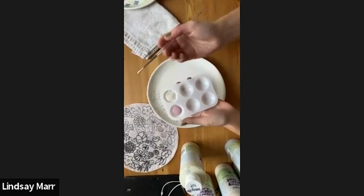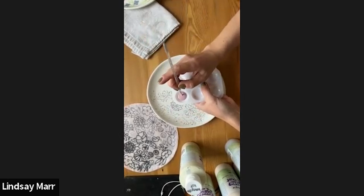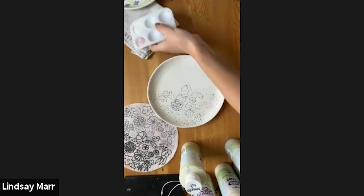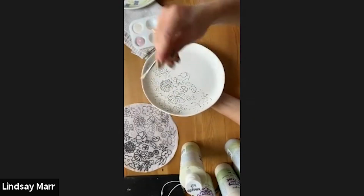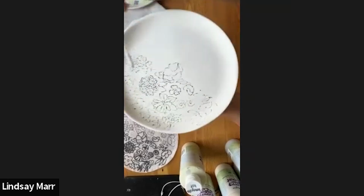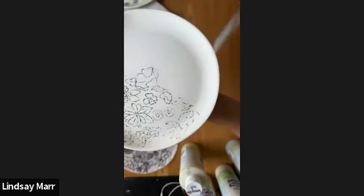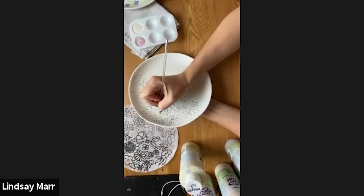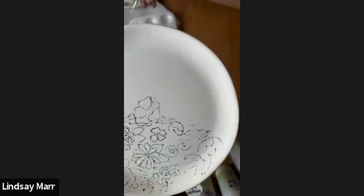So for this chrysanthemum, I'm just using my liner brush. I'm going to dip it in the old lace, and then just the very tip of my brush, I'm going to dip in the cheeky pinky. Some of the petals of the flower, like at the top here, are in the background. Those ones I am going to do first. So all I do is I just push my brush down and pull, and there's my leaf. Or my petal, I guess.